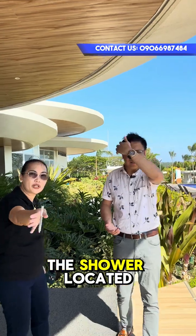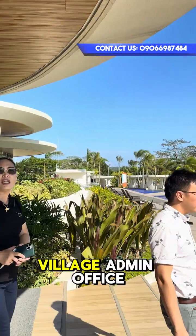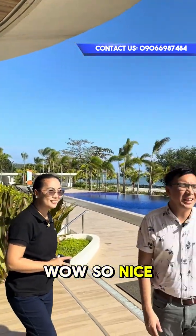The shower is located sa ilalim, the basement. Meron shower din siya. And the clinic on the other side. The village admin office is located also here at Grand Coral Clubhouse. Wow. So nice naman.